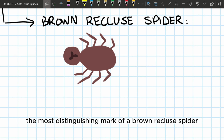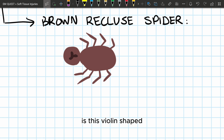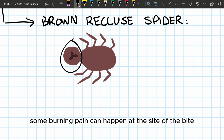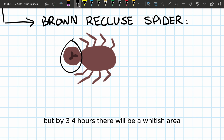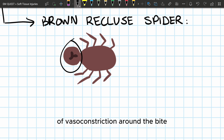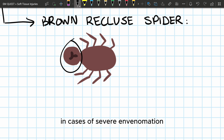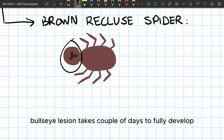Brown recluse spiders are also pretty toxic to humans. The most distinguishing mark of a brown recluse spider is this violin-shaped darker area on the cephalothorax. Some burning pain can happen at the site of the bite, but by 3 to 4 hours there will be a whitish area of vasoconstriction around the bite. Sometimes a bleb can form, and eventually there can be some erythema around the bite, and the lesion can resemble a bullseye. In cases of severe envenomation, there can be hemolysis, thrombocytopenia, shock, jaundice, renal failure, hemorrhage, and pulmonary edema. Mind you, the bullseye lesion takes a couple of days to fully develop.